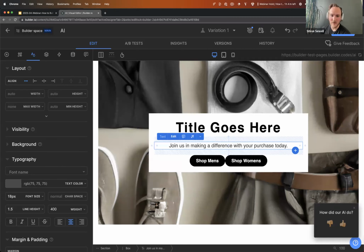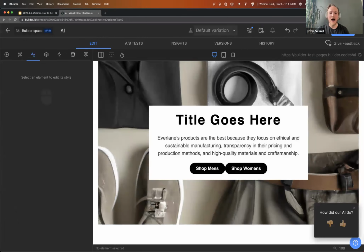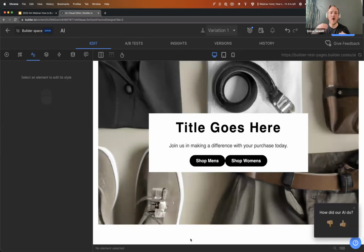And we can get it down to a smaller size. Hey, I kind of like that, actually. That's not that bad. So now we can run an A/B test of a generic "why Everlane's products are the best" against a more action-oriented "make a difference with your purchase today." And let's see which one does better. We can literally just publish this and it'll be on the live website immediately. And then we'll start collecting data on which actually was more effective.